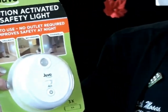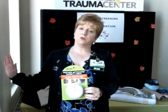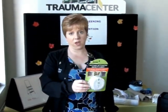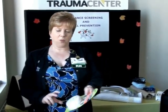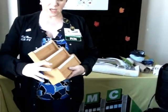Okay. So this is something that you can actually stick to the wall. It's battery operated and it's motion censored. So as you are entering the staircase, they will light up all the way down the stairs. You can put one every other step if you like, whatever your needs are. Excellent. But it's a motion activated, battery operated. It takes 3 AA batteries, and you don't have to worry about electrical wiring. A simple thing that people don't think about, especially as your vision changes.